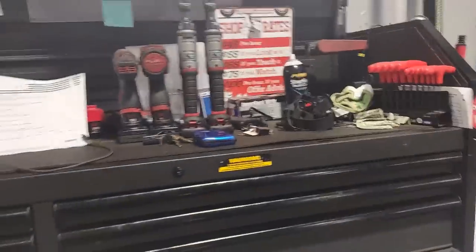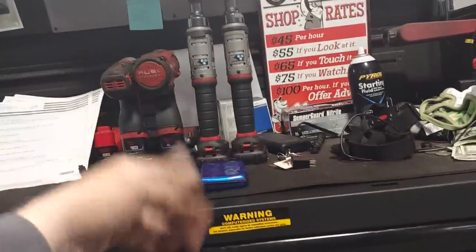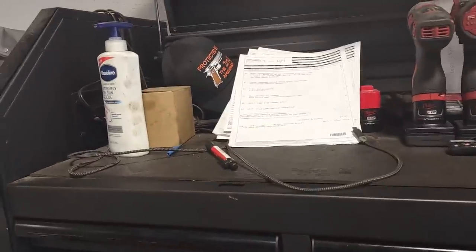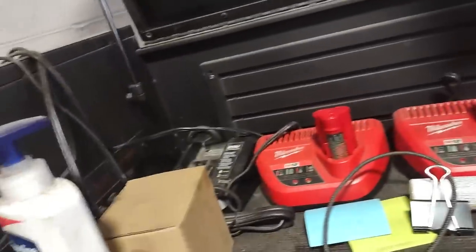And, you know, just power tools. I like Milwaukee. I like Mac. So I buy some of the Milwaukee Stubby, quarter-inch drive, 3/8 drive, quarter-inch drive. Let's see here. My battery packs are back here. I've got a couple of them back here. There's another one over there in the corner.